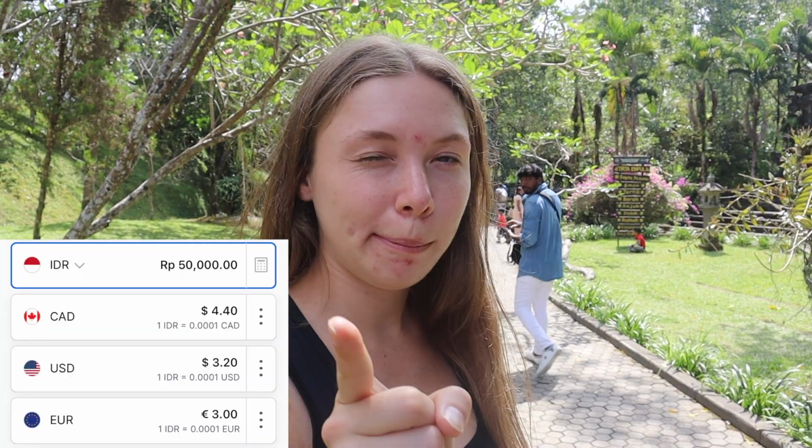So the first temple that we're at today is Tirta Empul. It was about maybe a half an hour drive out of Ubud, so it really wasn't that bad. There's tons of tourists here already. This is probably one of the most popular temples in this area. It's the water temple, I do believe. And they often have little rituals that you can do, like blessings. So I'm really excited to check it out. So let's go. Oh, it was also 50,000 rupiah per person to get in, so not bad.